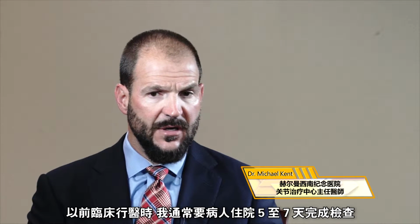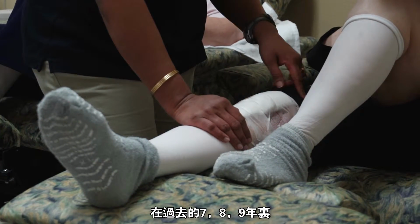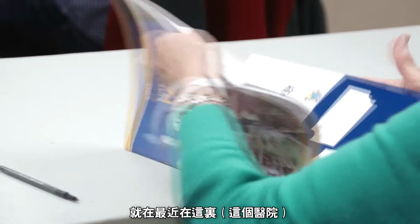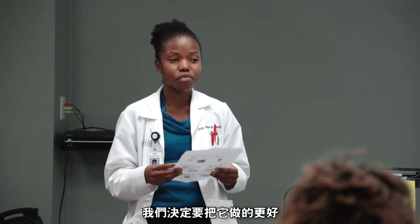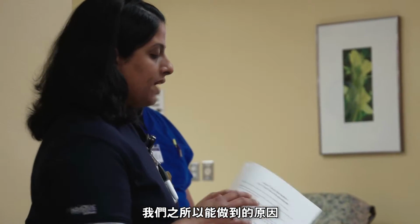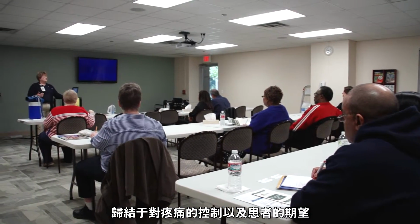I was used to patients staying in the hospital for 5 to 7 days following the procedure. For the last 7, 8, 9 years, patients have stayed in the hospital for 3 or 4 days. Just recently, in this area, we've decided that we can make that better, and obviously that has changed the stay in the hospital to 1 day. The reason that we're able to accomplish that, again, boils down to pain control and also patient expectations, and so that's part of the reason that the class is very important.